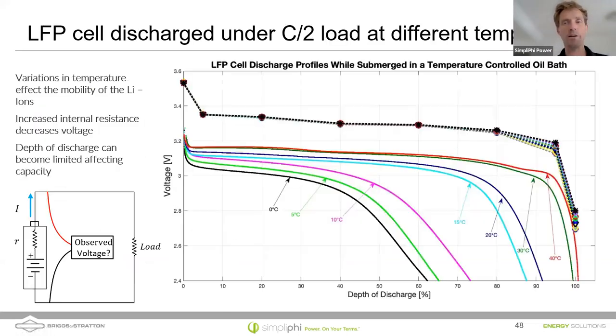And this is why it makes it hard to know the exact voltage that the battery would be at if it's discharging, if it's not discharging, if it's in a state of rest.